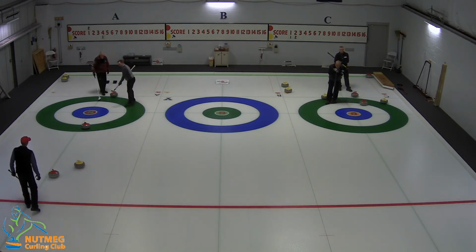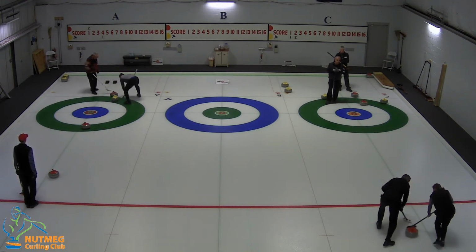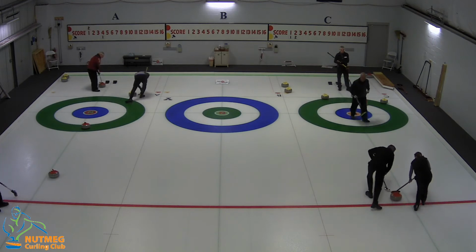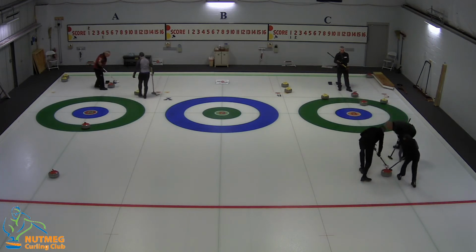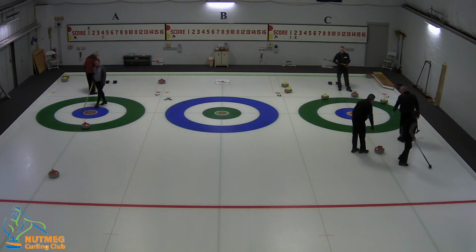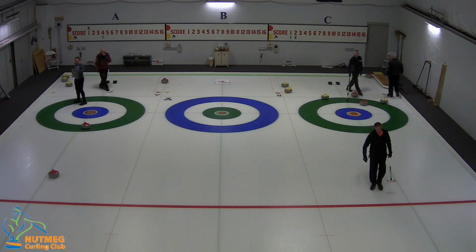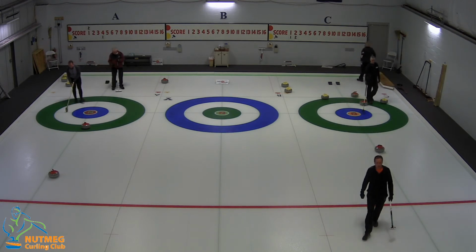Over here on sheet A, Miller is trying to get the back red out of play. I think he might have been just trying to skiddy around that guard and get the front red, but that's really tight. So he took advantage of the fact that he could see most of the back red and get that guy out. Unfortunately, the shooter does not stick around, so he does not get to use that.